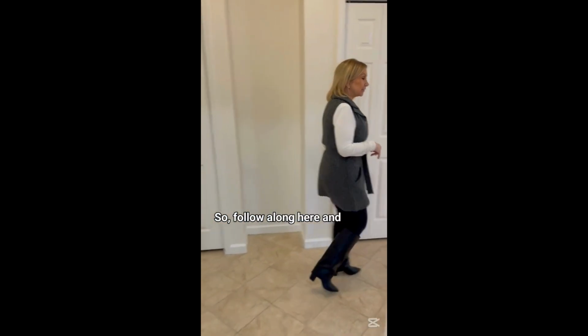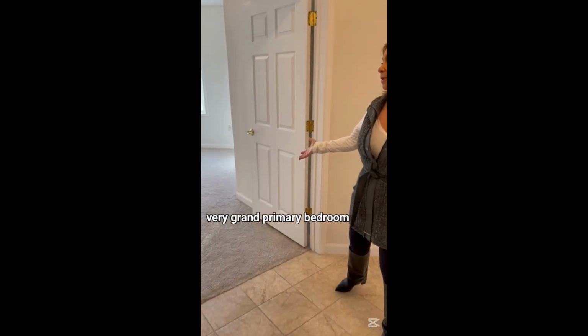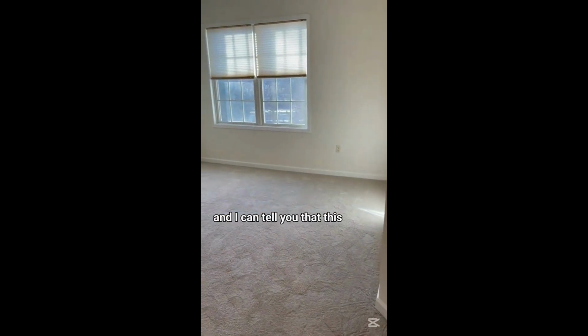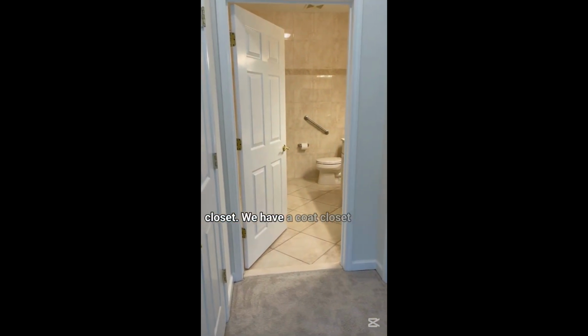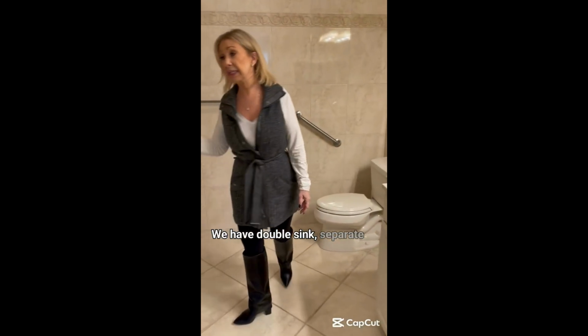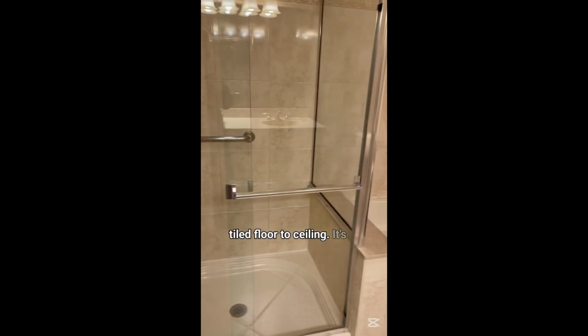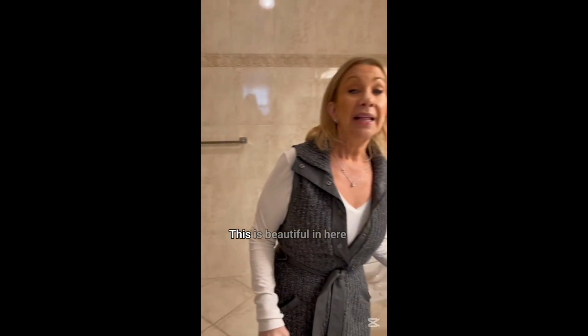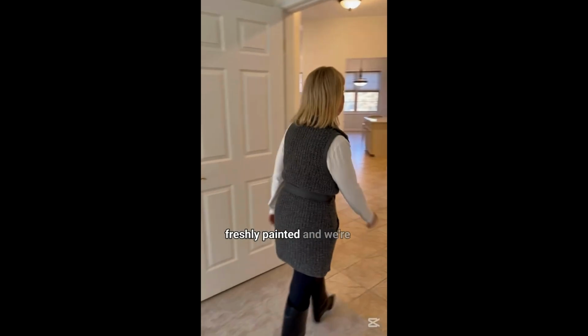So follow along here, and we're going to come into our very grand primary bedroom, and I can tell you that this room fits a king-size bed with 2 side tables, lots of furniture, and a sitting area. We have a walk-in closet. We have a coat closet, and if you come on in here, we have double sink, separate shower, tub, beautifully tiled floor to ceiling. It's timeless, Corian counters. This is beautiful in here. And then we have brand new carpeting. The place has been freshly painted.